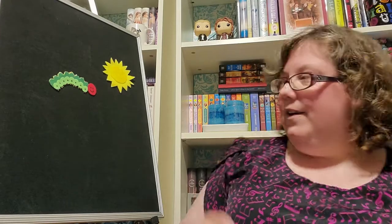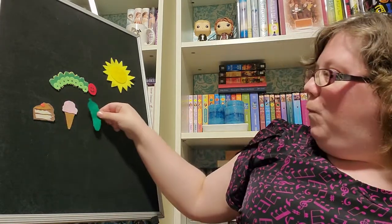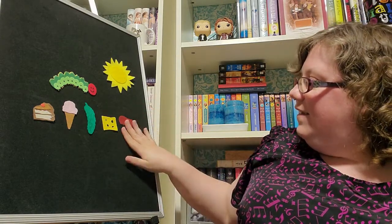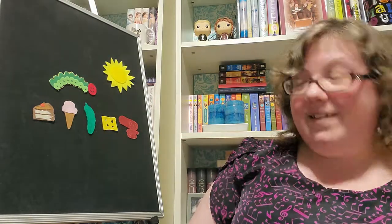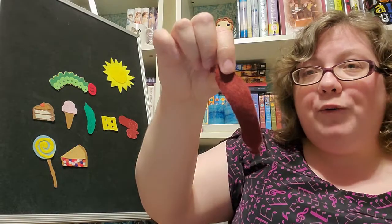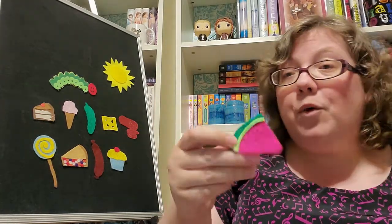On Saturday, the very hungry caterpillar ate through one piece of chocolate cake and one ice cream cone and one pickle and one slice of Swiss cheese and one slice of salami and one lollipop. One piece of cherry pie, one whole sausage, one cupcake, and one slice of watermelon.